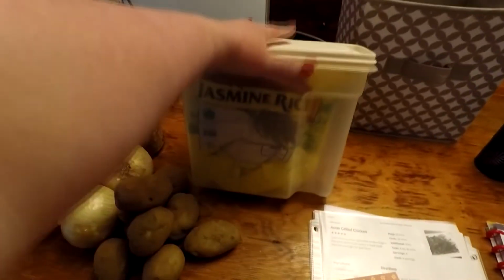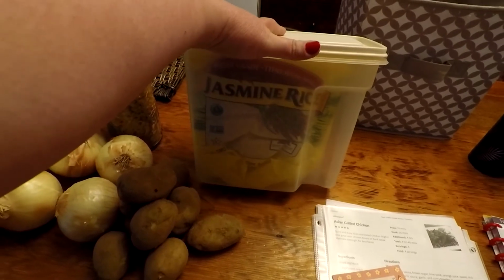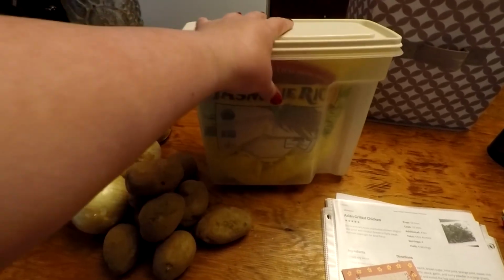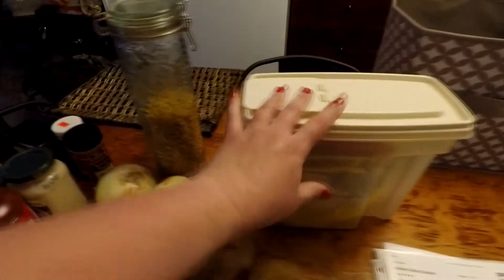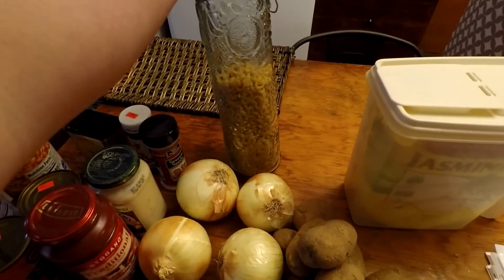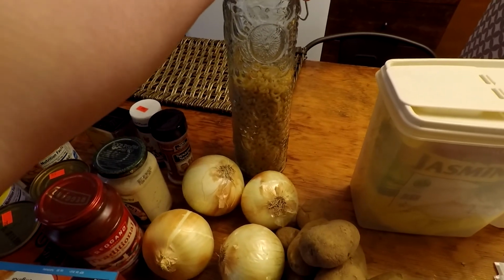Now, this is our jasmine rice. I have at times just taken out the amount we needed and put that in a bowl, but I'm not going to do that this time. I'll probably just sit this beside that on the little rack thing I have. And we needed penne pasta. I don't have any, so I'm substituting elbow macaroni because it's what we have an abundance of.